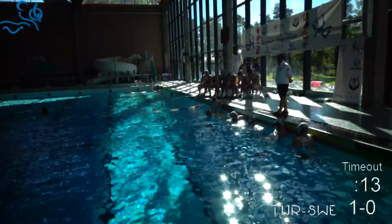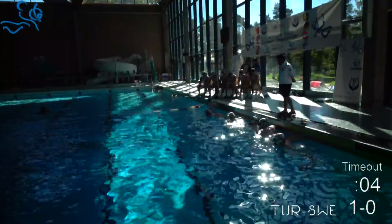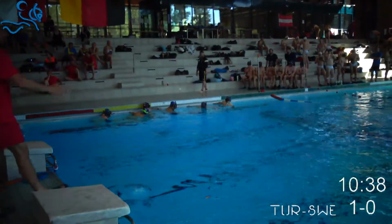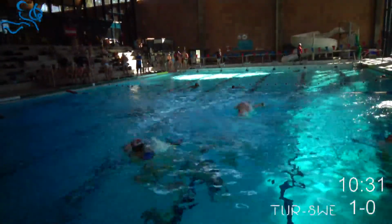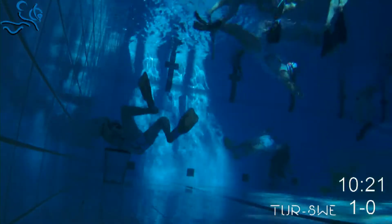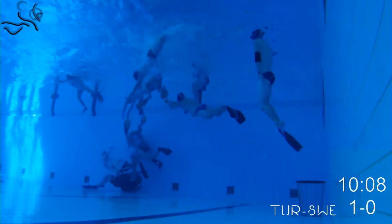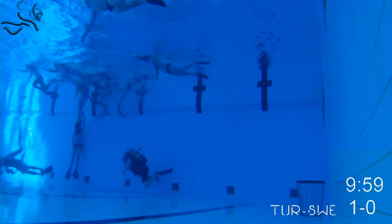If Sweden should lose, and Germany goes undefeated and has only one tie, they could win the group still. Here comes Sweden with the swim out. They lose the ball and are forced to head home to cover their goal. The forecheckers stop Turkey midway. And Sweden retakes possession.